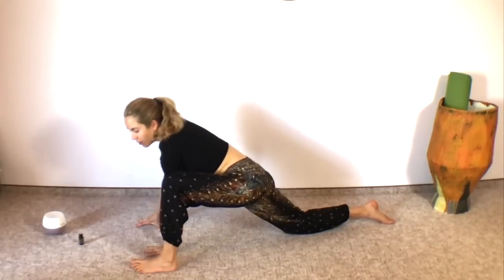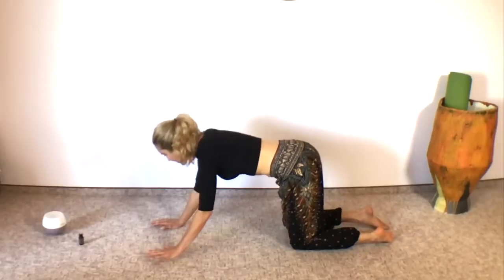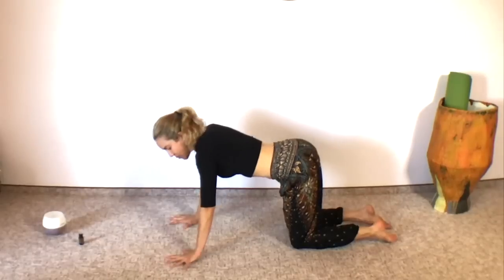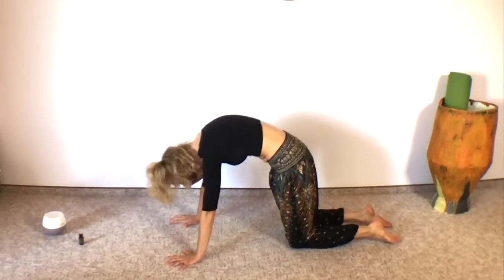And now crawl your foot back very slowly and gently on your hands and knees. Now we do some cat and cow. Spread out your fingers nice and wide. Inhale, look forward. Exhale, round your spine, tuck your tail under.